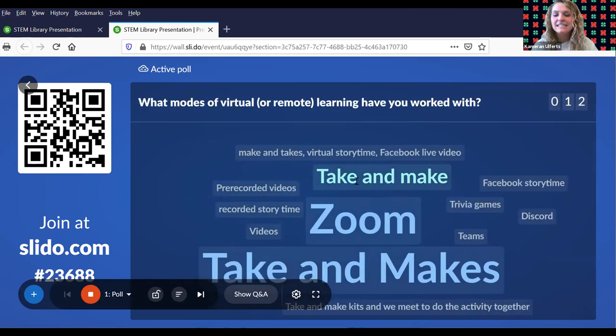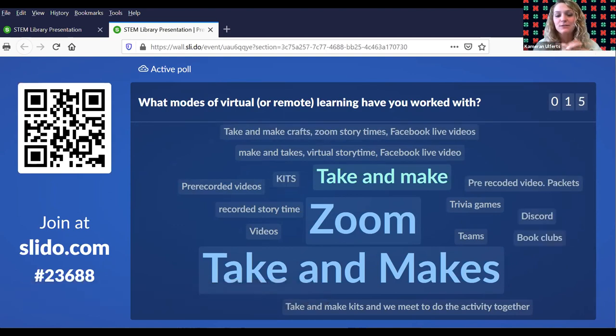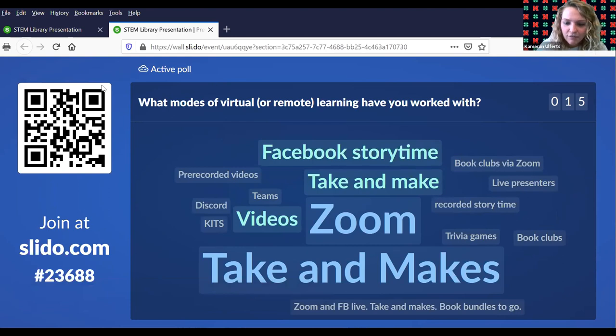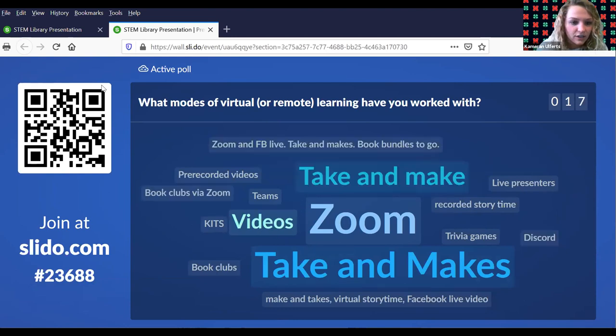Okay, so here we can see it's putting together a word cloud for us. The words that are the biggest are the ones being answered the most frequently. So a lot of people are saying Zoom, take and makes. Thank you to the folks who are putting in a lot of different options. Facebook story time, how fun. Facebook Live trivia games, awesome. Live presenters, book clubs, really good options. This gives us at 4-H a really good look at what you guys already have done and how we can help you moving forward with your program if you do choose to utilize our curriculum.